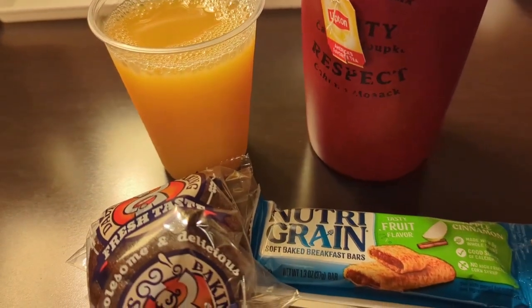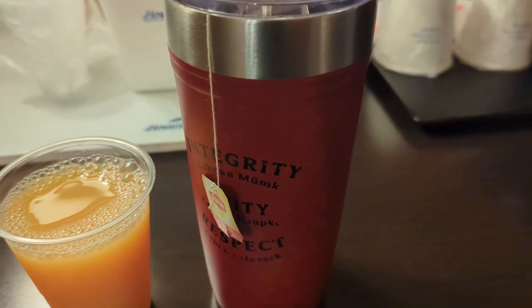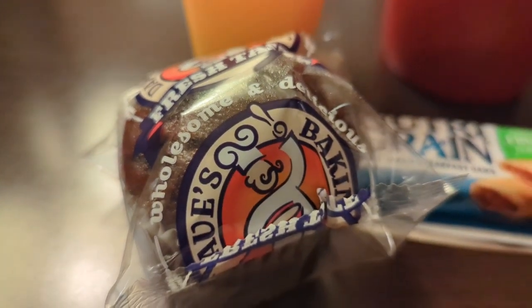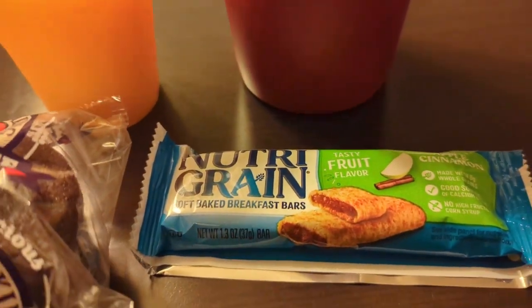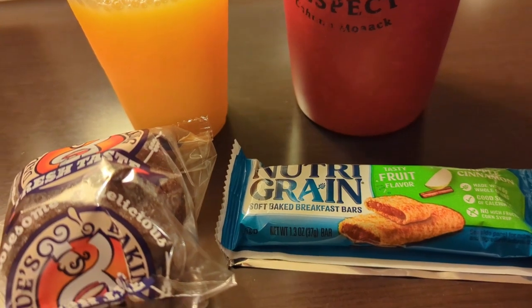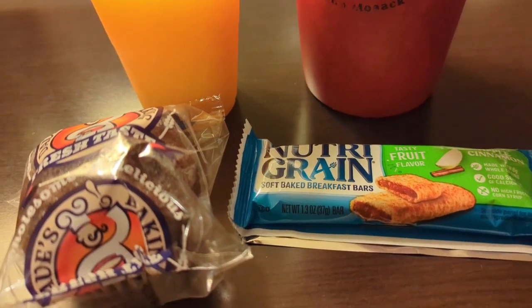Guys, so not a whole lot on the breakfast selection here, but I did fill my big container here for some tea, grabbed an OJ, whatever this little muffin thing is. I don't even know what flavor it is. Well, I guess we're gonna find out. And a Nutri-Grain bar. You also saw they had some cereal there, and oatmeal, a couple of oranges, like literally I think there was 4 oranges. And then this stuff.